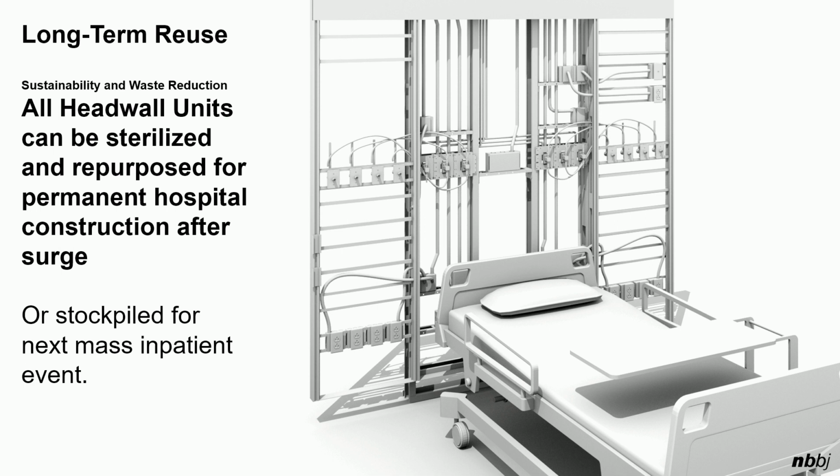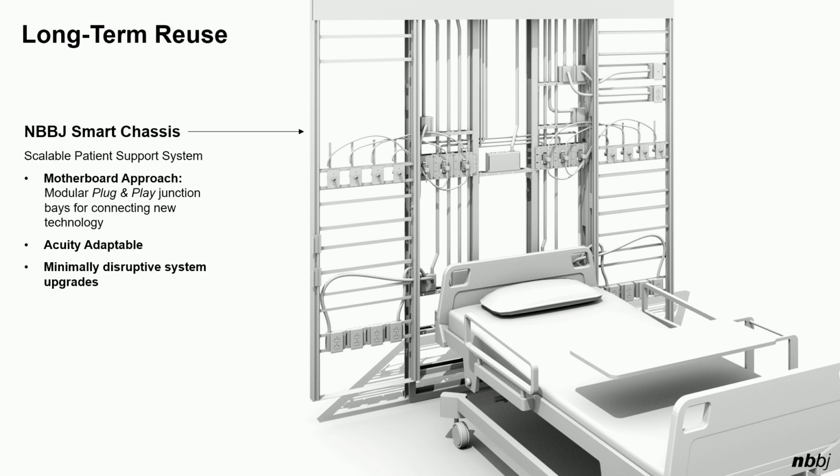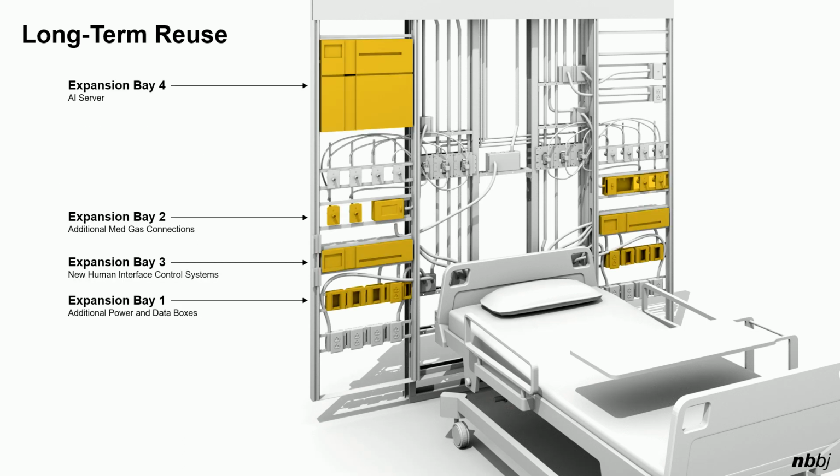The other option is to stockpile it for the next mass casualty event. And always when we're designing these, we're thinking about it as a smart chassis, this motherboard approach, which is plug and play junction bays for connecting new technology. That means that this head wall component is acuity adaptable. It can begin with med-surg acuity and scale up over time to ICU level acuity with minimally disruptive system upgrades. And here we show the way that new technology can be loaded into this frame over time. Each of the expansion bays is built into this so that you can add new power and data boxes, new medical gas connections, even new human interface control systems and computational technology.